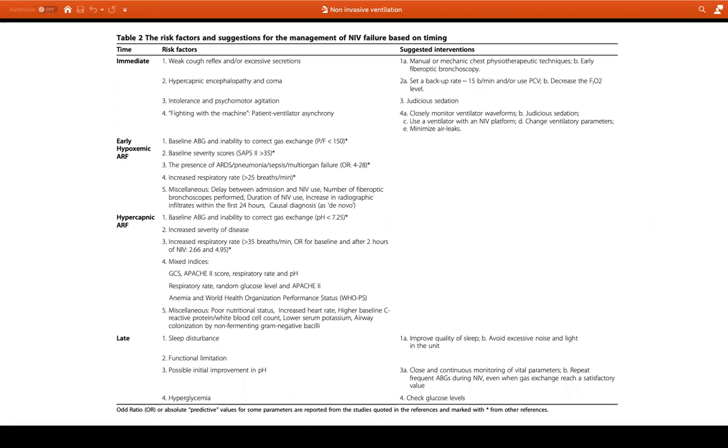Early problems can be because of hypoxic respiratory failure and hypercarbic respiratory failure. Mostly the problem is that the pathology is not getting reversed, so they need to continue with NIV and eventually they may not be able to comply with the requirement. And late failure is mainly because of sleep disturbance. That is, the patient is not able to sleep with NIV for a few days and then becomes agitated, restless, and the compliance gradually drops.